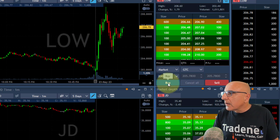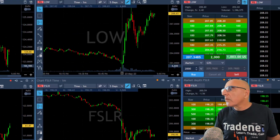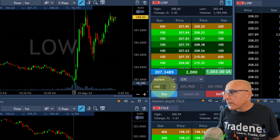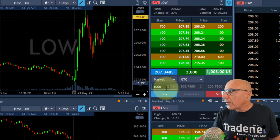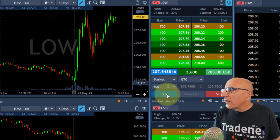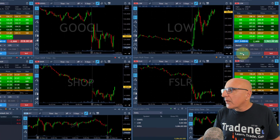It's a bit spready. I like the daily and I like the intraday. I want to add a little bit to LOW. I'm adding some shares to LOW here. Long. Not much. Again, it just looks to me as if it's going to make it over that 312, a little over 312.